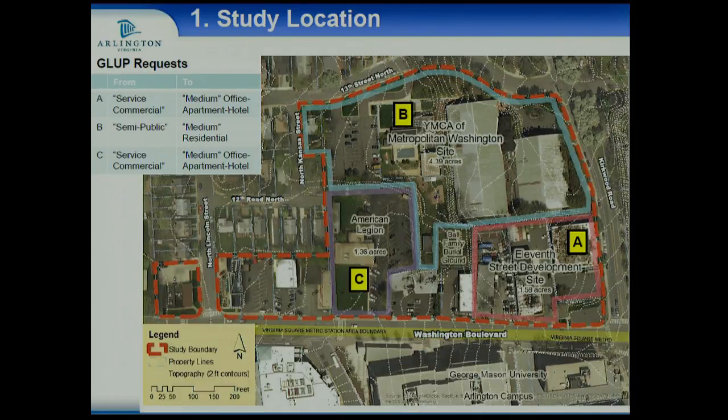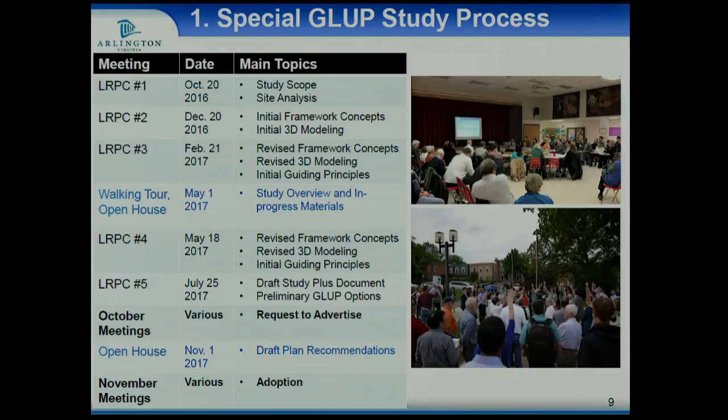And so as a GLUP study plus, staff actually expanded the study area in this case to include the balance of commercially zoned properties fronting Washington Boulevard to provide a more holistic approach to our analysis and planning. And so beginning in October of 2016, the main forum for the special GLUP study plus process involved five meetings of the Long Range Planning Committee of the Planning Commission with other pertinent stakeholder groups also represented at the table. Staff also held a community walking tour and two community open houses throughout the process to solicit broader input into the study.